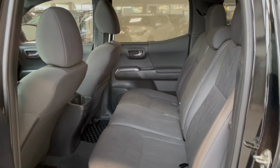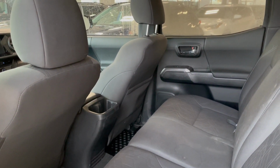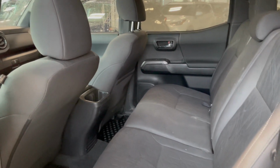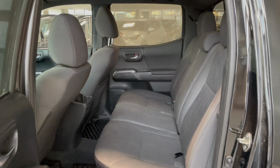Taking a look at the rear seats, you've got 2 cup holders on the back of your center console, along with a storage pouch in the passenger seat back. These seat bottoms also flip up, giving you access to more storage space.